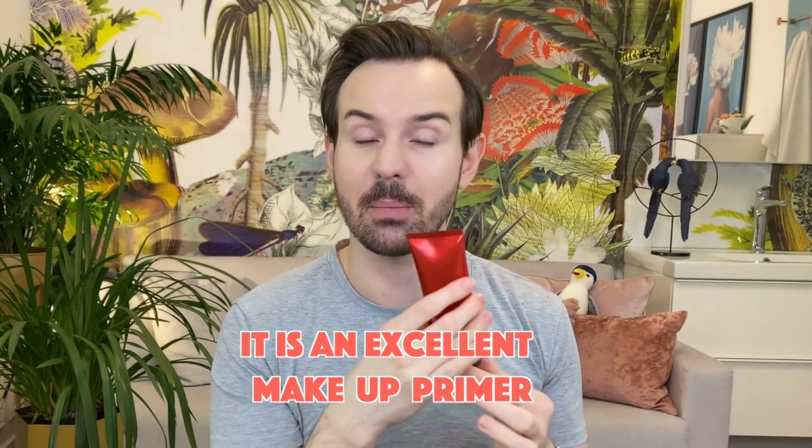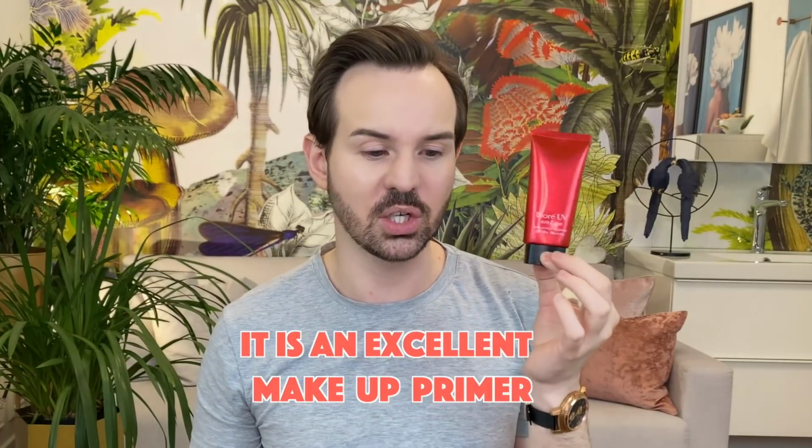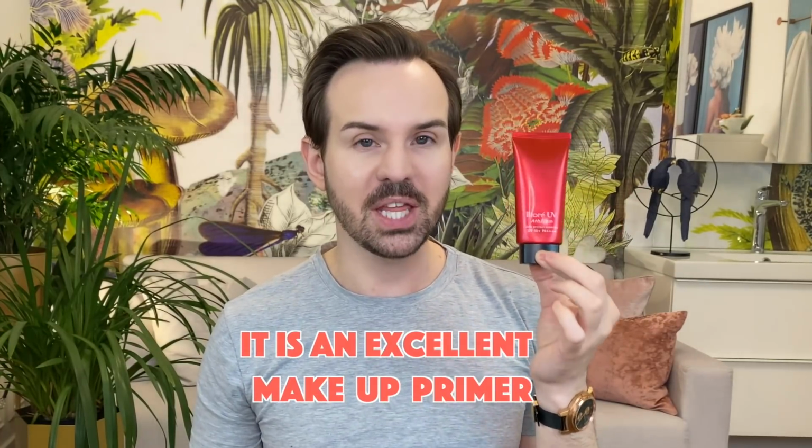Also, if you like to wear makeup, this one is an excellent makeup primer. I really enjoyed this one on a day-to-day basis. Of course, if you're allergic to perfume, don't use this one. If you have a very impaired skin barrier, don't use this one. Also for the body, this one would be optimal for the top of your hands and also for your body. It is not tacky, it is not going to transfer. It has no white cast.